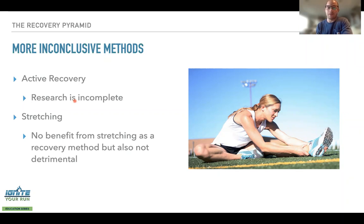Stretching, similar, there's no benefit from stretching as a recovery method, but also, right, none of these are detrimental to do, right? So if you like them and they work for you and they feel good, I would definitely recommend doing them if you have the time, as long as you're prioritizing sleep, relaxation, and nutrition.